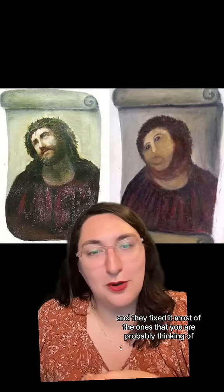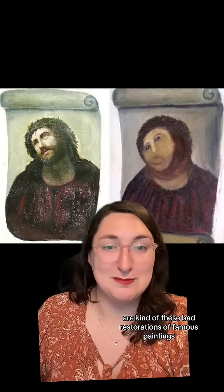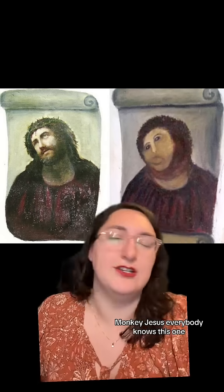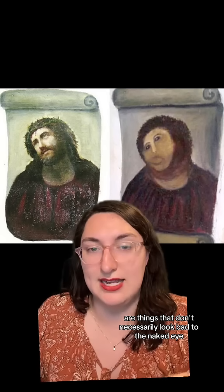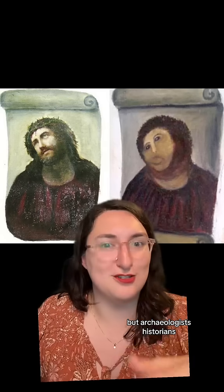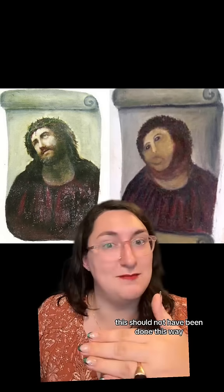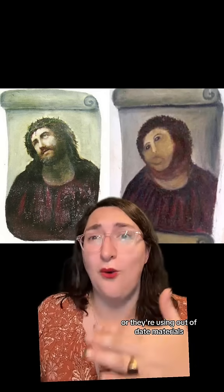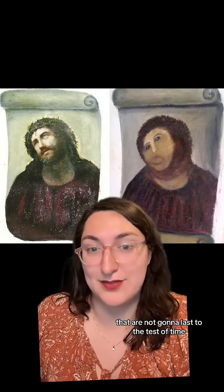Most of the ones that you are probably thinking of are kind of these bad restorations of famous paintings or not famous paintings that then become famous because, hello, Monkey Jesus, everybody knows this one. And the ones that I am more thinking of are things that don't necessarily look bad to the naked eye, but archaeologists, historians, conservators look at them and say, oh my gosh, this should not have been done this way. It has been restored in a not accurate way, or they're using out-of-date materials that are not going to last to the test of time.